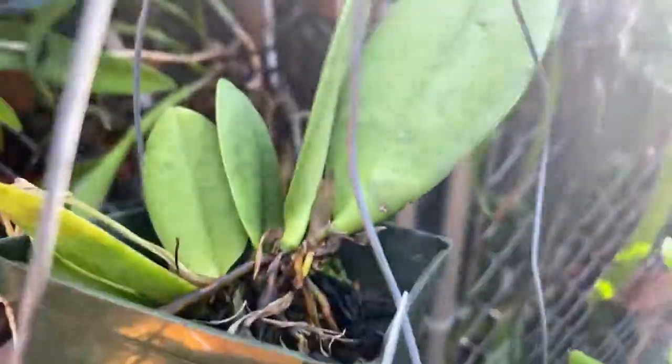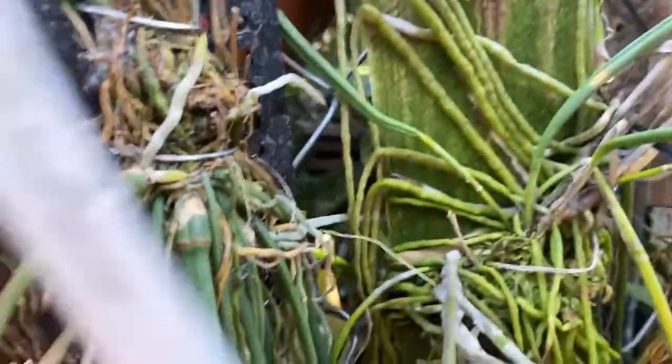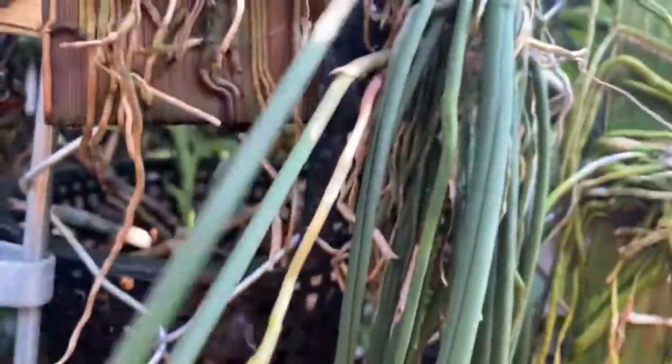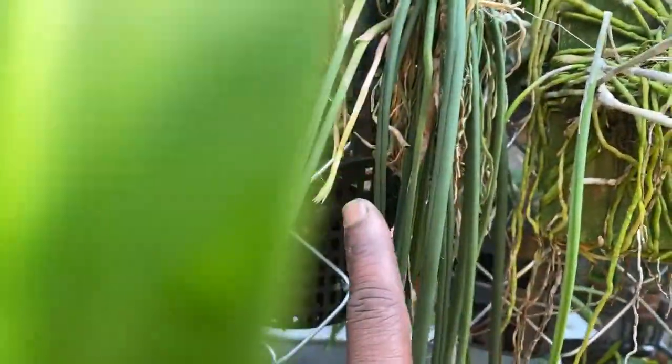Here's my Trichocentrum that I got from you, Yoshi. And that's the new growth right there. It's giving me some roots. Cool. And speaking of Trichocentrum, I got a new one today, which is right here. Jason Fuchs. And it's got nice roots. It's really, really long, like my other Trichocentrums, which are over here. But this one, Jason Fuchs, has a spike. And there's a spike right there. You can see how it is emerging from there.